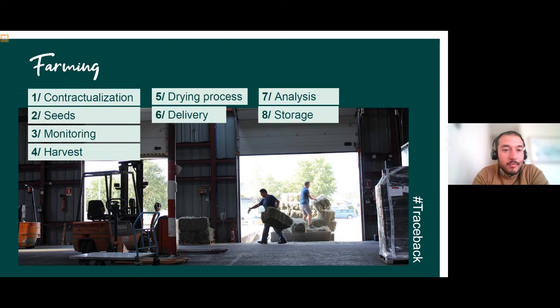So we've got contractualization. Depending on the global needs that we have, we make a contract throughout the lifespan of the crop. Then we'll make the seeds, and then we monitor throughout the crop and give advice to the farmers, to tell them when to cut in order for us to have the best components inside the product after distillation.